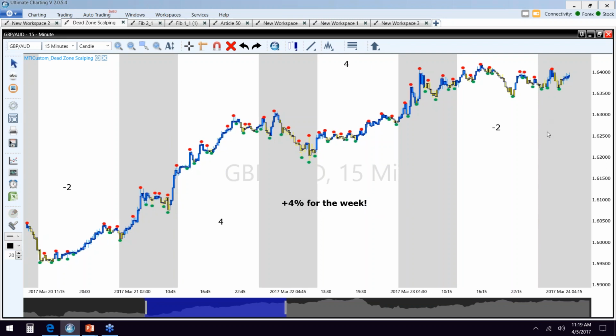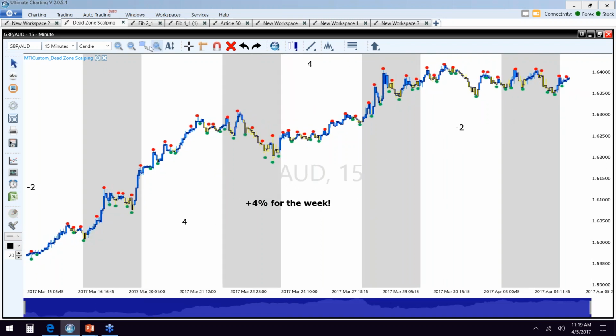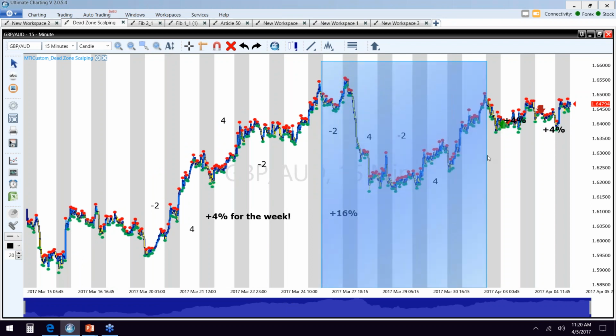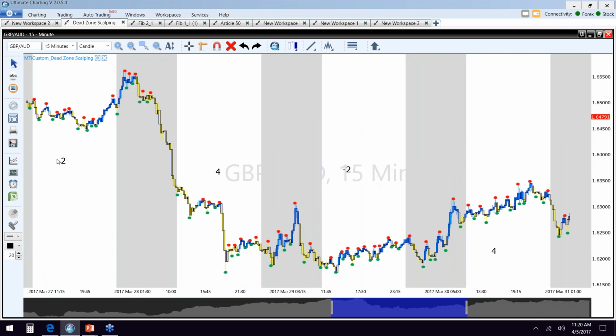All right, let's go to the next week. We don't trade on Fridays. So now we go to the next week. Monday, Tuesday, Wednesday, Thursday, Friday. So we got Monday, Tuesday, Wednesday, Thursday. Here's the next week's trades. That next Monday, we were looking to sell. We lost 2%. Next day, Tuesday, we were looking to sell, made 4%. Next day, we were looking to sell, lost 2%. Next day after that, looking to buy, made 4%. How much did we make last week? Made 4%, right? Plus 4% for the week.